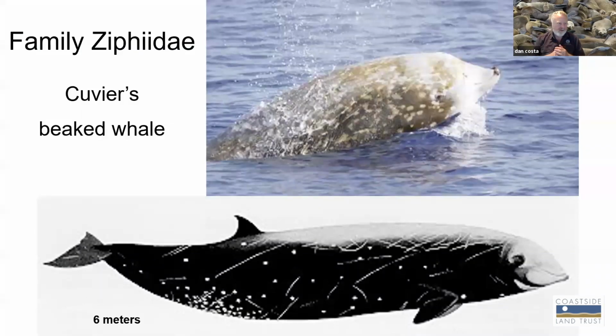Another one which also lives in that same offshore deep water realm are the beaked whales.